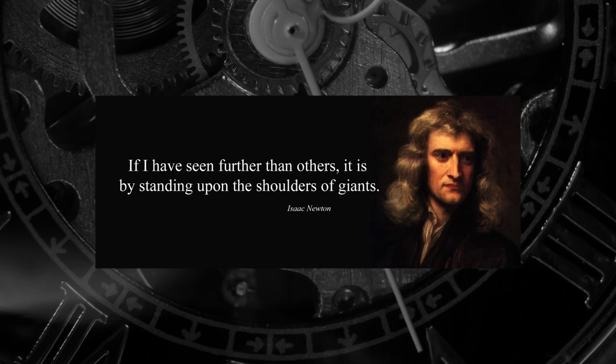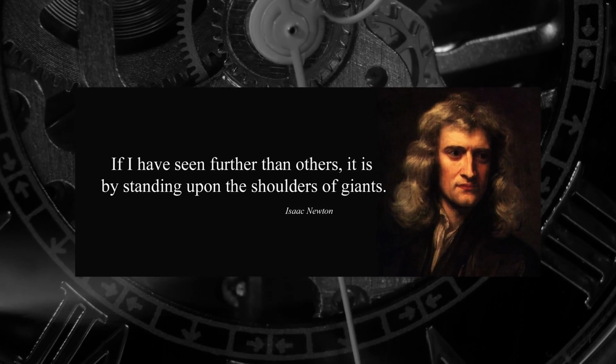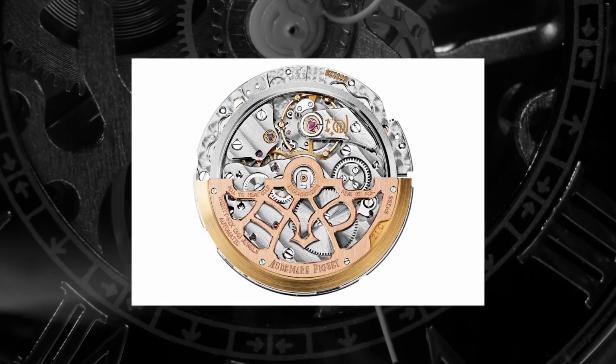Isaac Newton once said, "If I have seen further, it is by standing on the shoulders of giants." In a nutshell, progress is made by building on the work of those who have gone before us. In this case, the giant is Jaeger and their formidable caliber 920. That was first introduced in 1967, and it is both a work of art and technical tour de force.